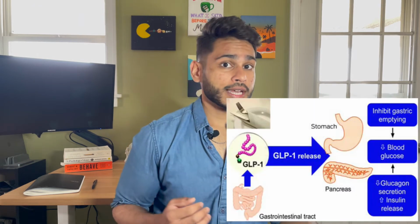Now I'll explain what glucagon does. GLP-1 also stimulates the release of insulin. Glucagon is a hormone that makes glucose in your body. Why does it make sense that GLP-1 inhibits glucagon? Because when you externally ingest food, there is no need for internally producing glucose. In other words, the glucose requirement is being fulfilled by food. So when you eat food, GLP-1 inhibits the effects of glucagon. Glucagon maintains blood glucose levels in a fasted state.